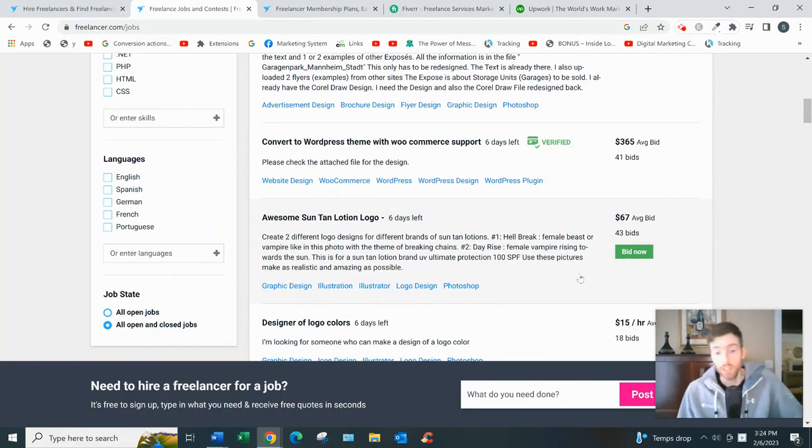As far as withdrawing your earnings, there's 3 payout options. You can get paid by PayPal, Skrill, or direct bank transfer. And then you get paid using the milestone method.